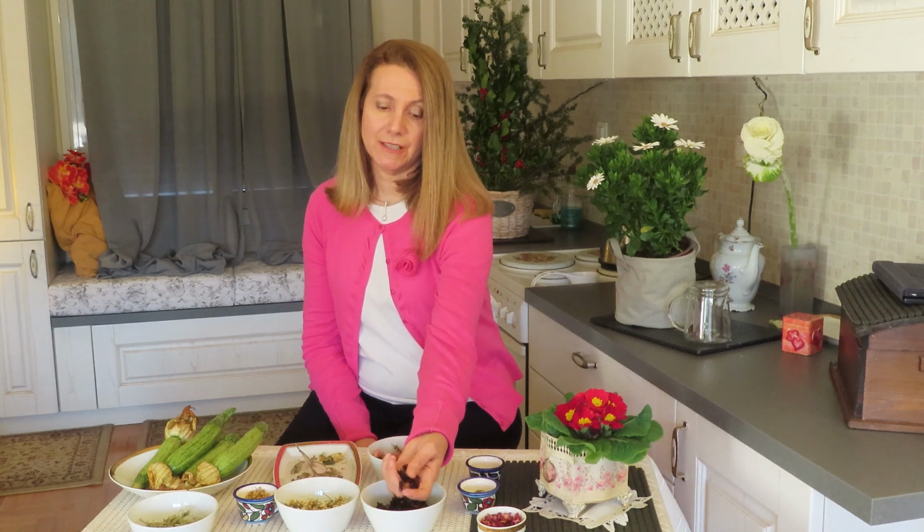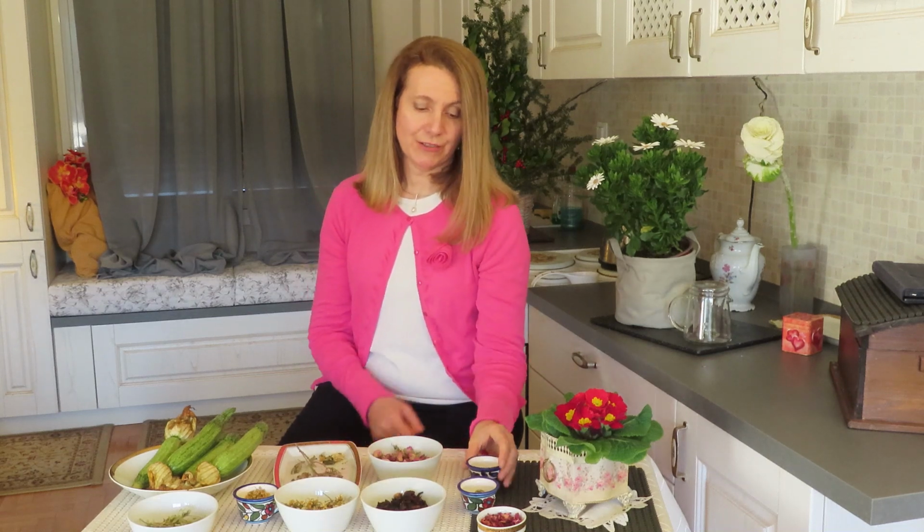Hibiscus is known to reduce blood pressure and to reduce cholesterol. Crocus or saffron. Studies show that it does increase libido, it improves memory, and it boosts mood. So there you go. We could go on forever.